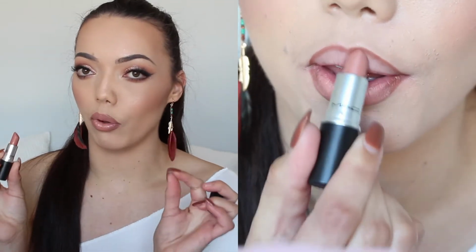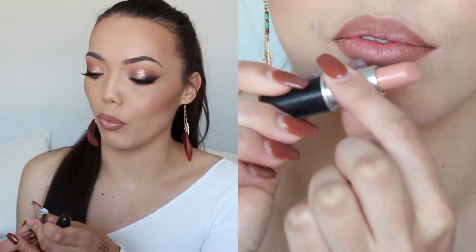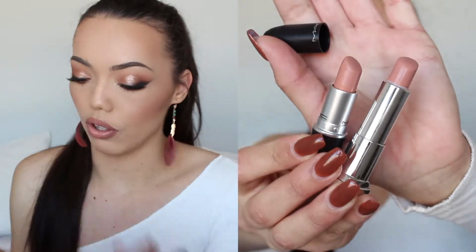Okay, I've got three MAC lipsticks that I'm going to talk about. These are my absolute favorite lipsticks from MAC. I've got Honeylove right here. It's a really nice neutral but more on the peachy side, a little bit more on the warm tone side of nudes. I really love this color, and this is a matte, but it's really comfortable on the lips. Next I've got Creme de Nude, which is probably my lightest nude that I own besides the Maybelline one. These two are really similar actually. I'll show you them together.